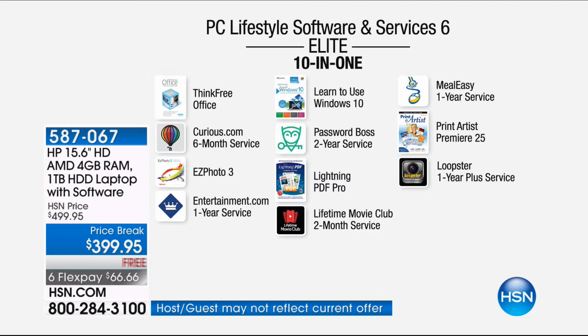Curious.com, 6 month service there. There's over 20,000 different courses that you can check out on Curious.com. Easy Photo 3, the Entertainment Book. I love the Entertainment Book. That is the book, you know, buy one, get one free meals and half off cat food and oil changes and all that kind of stuff. It's now an electronic version. Learn to use Windows 10 because this has Windows 10.